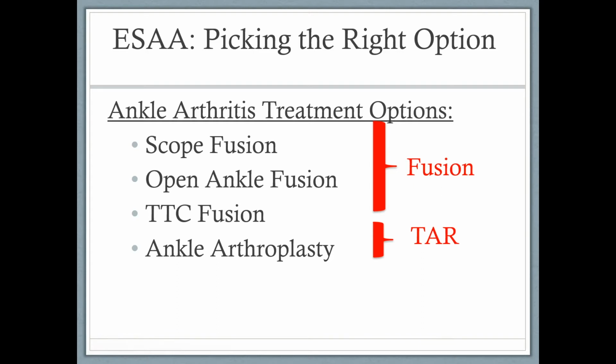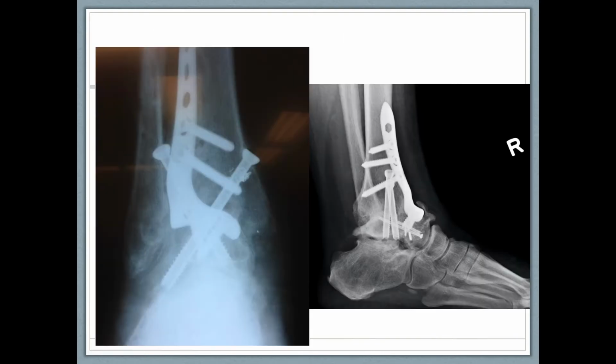Ankle arthroplasty or ankle replacement is the newer option, and realistically it's several decades old at this point, but it's a more common option now, and we have seen outcomes comparing ankle fusion or ankle arthrodesis to ankle replacement, and they have identical, very, very similar patient outcomes according to the latest literature on it.